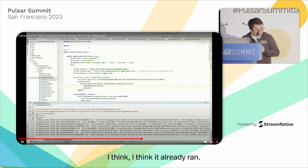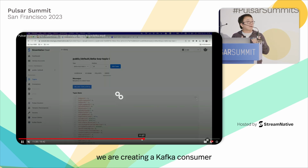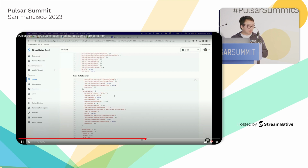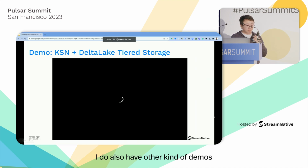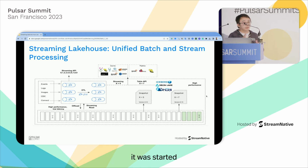I think it already ran. And the next one is the Kafka consumer. Similarly, we're creating a Kafka consumer to read the data directly from the Pulsar topic. It's just because Pulsar is able to support the Kafka protocol. But given the length of the talk, I'm going to just stop here. And if you are interested in more of the demos, I do also have other demos with Iceberg and Hudi as well.